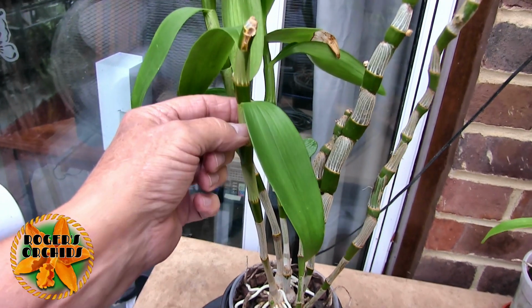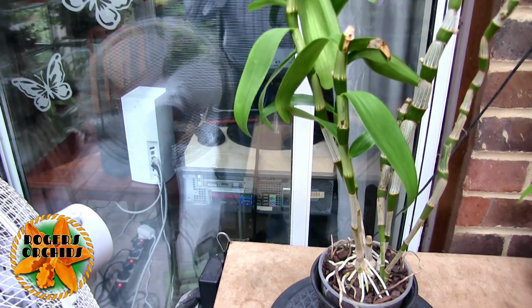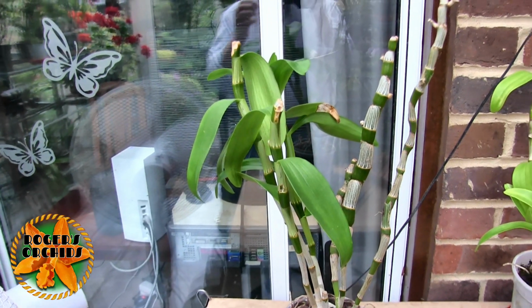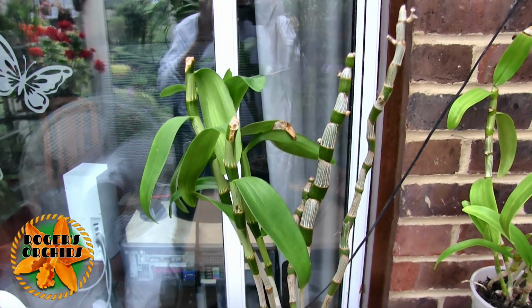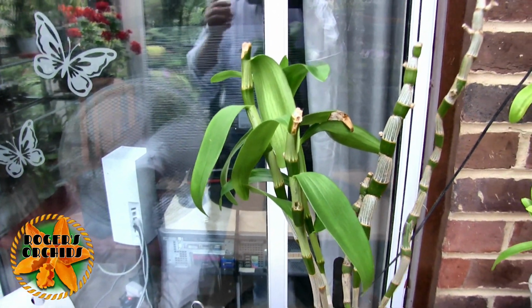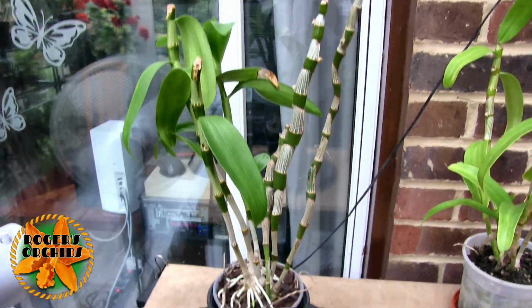Nobiles still produce a spike. They're not traditional spikes like you would think of on an oncidium type, but it is a spike nonetheless. And they can have 1, 2, probably as many as 4. Normally 1 or 2. Healthy plant, strong plant, 3. If you get 4 buds on a spike from a single node like that, you're doing really well. Not many do that. But again, there's loads of different types of hybrids.